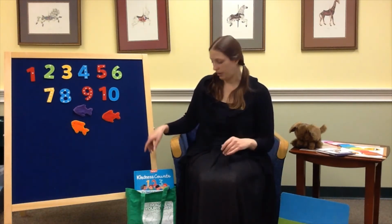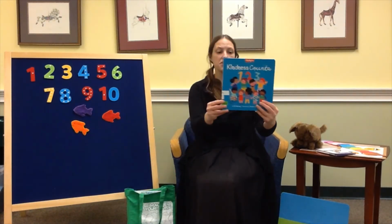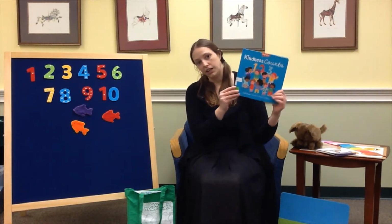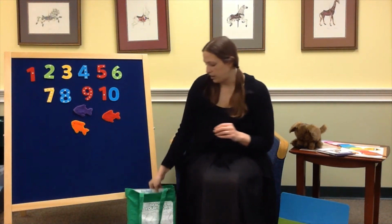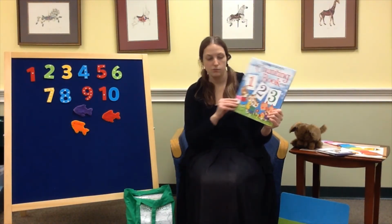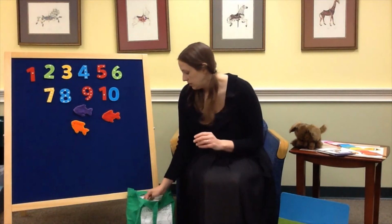Alright, so we have lots and lots of counting books at the library. Here is a new one called Kindness Counts. Kindness counts every day in every way. We've got Richard Scarry's counting book. Richard Scarry is one of my favorites growing up.